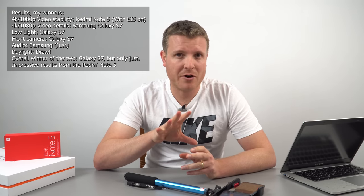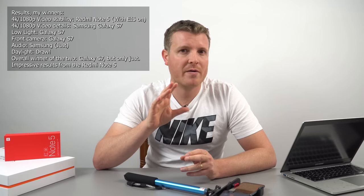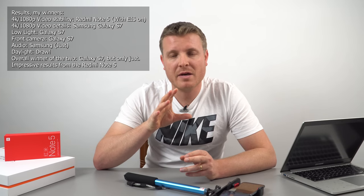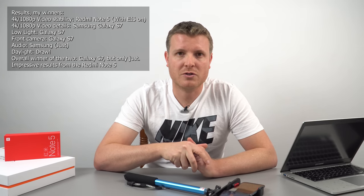And finally, Xiaomi has fixed the focus hunting issues that have plagued literally all of their phones, mid-range, high-range, top of the line ones from them, and even their budget phones have all had that problem. Even the Xiaomi Mi Mix, the Mi Mix 2, had those problems. And finally, it's fixed with that dual pixel phase detection autofocus, which is great to see.